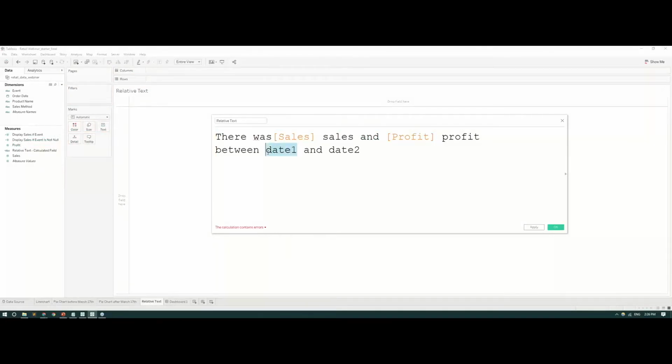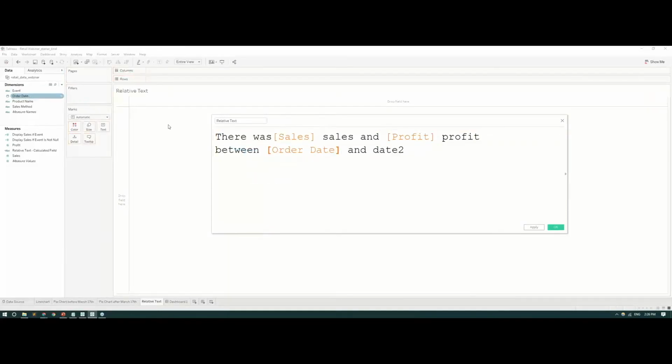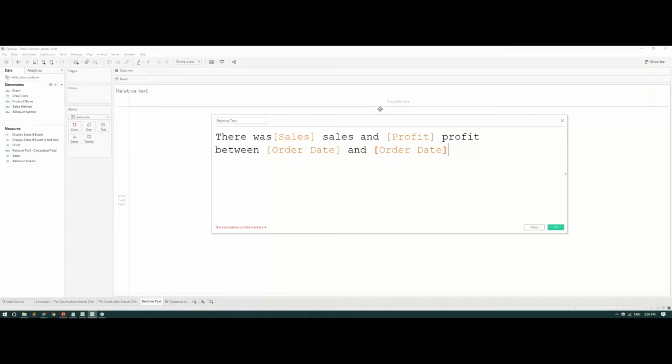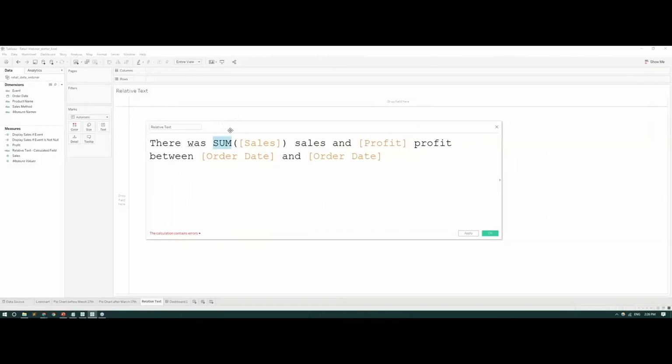The dates that we're going to use are just 2 order dates. So the first one, I'm going to add an order date. Then I'll also add another order date right here. All right. With these calculated fields, the first thing we have to do is decide the aggregation level that we're going to show sales at. The aggregation level is the sum of sales. So I type sum and add brackets around my sales dimension. You'll notice the sales is actually coming up as blue.